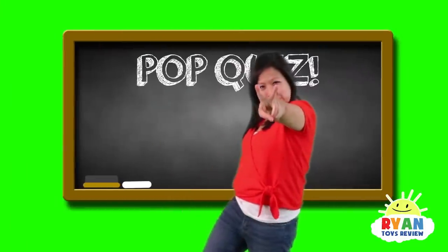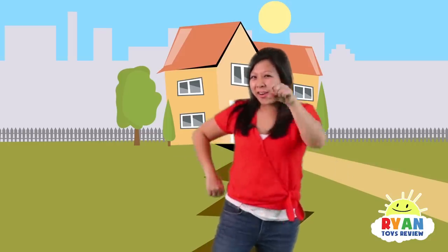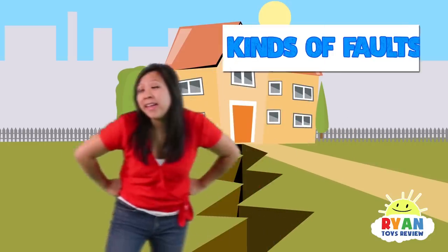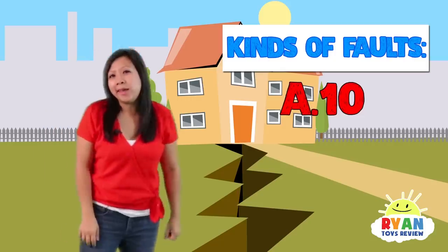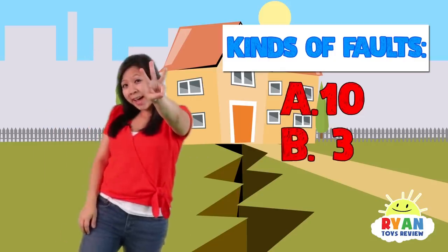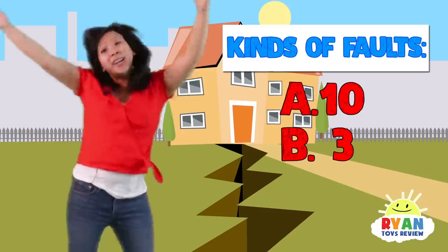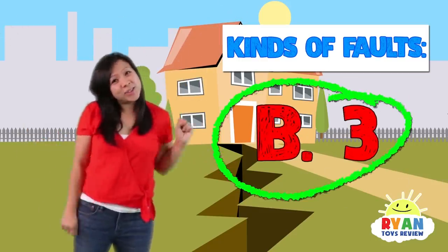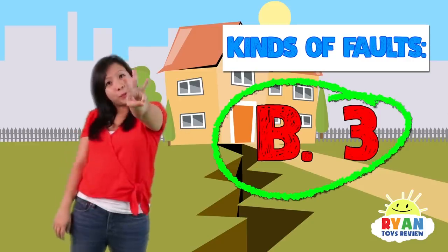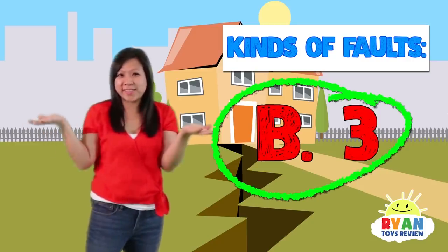Question number two. How many kinds of faults are there? A, is it 10? B, are there 3 kinds of faults? Or C, 100 types of faults? That's right, the answer is B, which is 3. There are 3 kinds of faults.